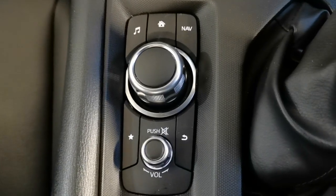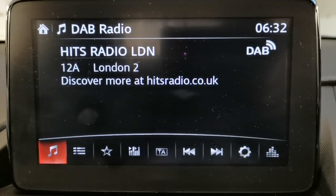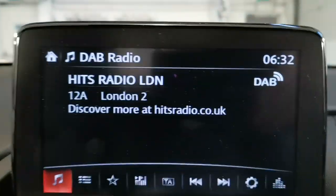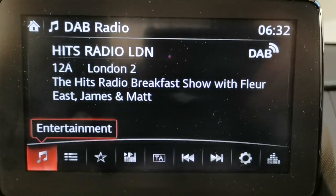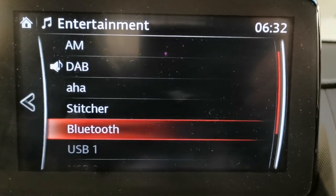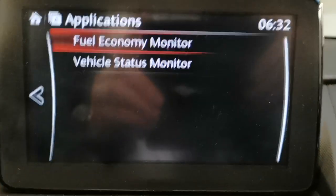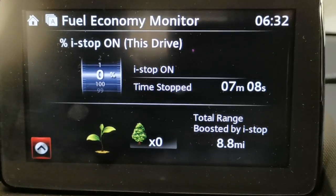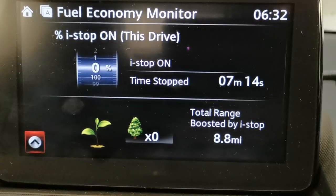But here we'll operate all of this, and for the purposes of this demonstration, you don't want to see my paws in the way, so I will be operating this demo through this main navigation wheel. So there it is. Home screen first off looks like this. Then you go to this screen here, you've got DAB. You've also got FM AM, Stitcher app, USB connectivity. Back to the home screen, applications, fuel economy monitor, which is good. Mazda's i-stop stop-start technology gives us a few statistics there.